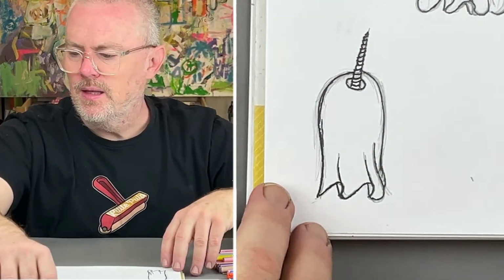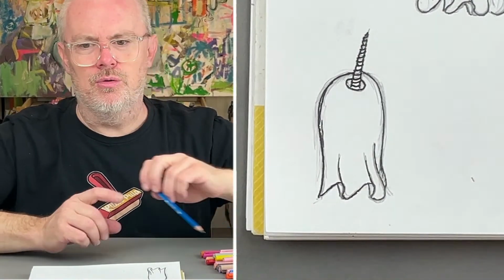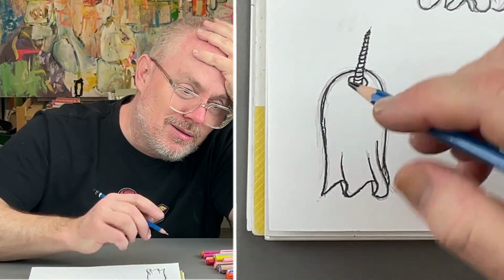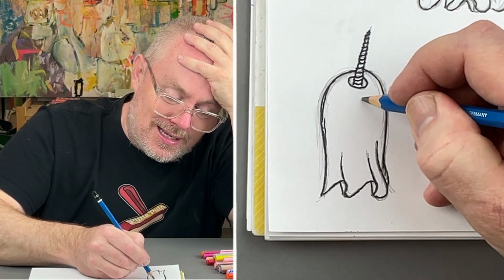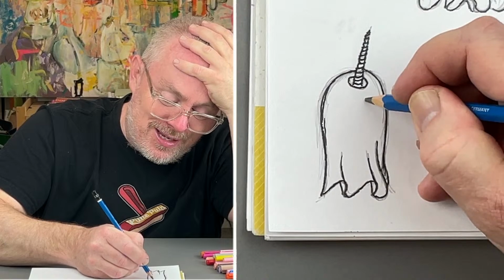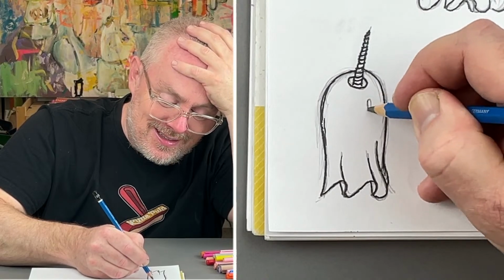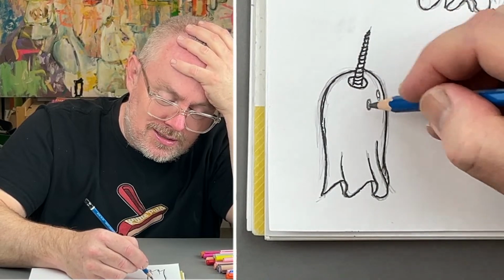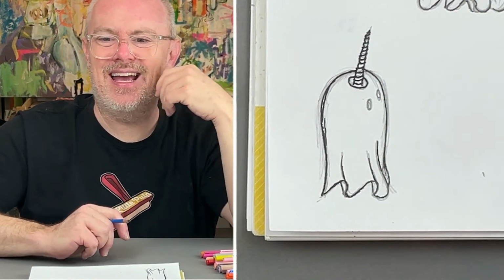So, pencil. Let's draw eyeballs for our unicorn ghost. We're drawing ghosts today, and how should I do them? I'm going to do it differently than I did the last one. So the horn is over here, so the head is probably over here somewhere. So I'm going to do this. Look, I'm going to have this. Is that going to make sense if the unicorn's looking off into the distance? Does that make sense? Yeah, that kind of looks nice.